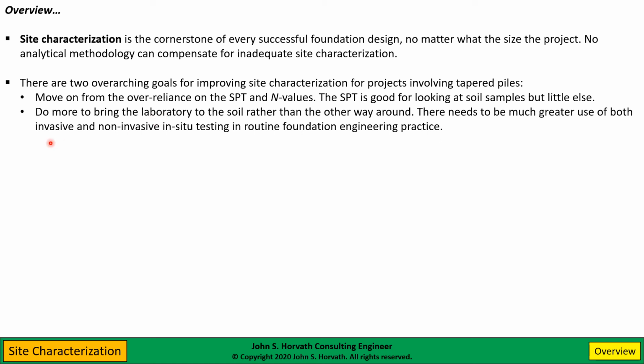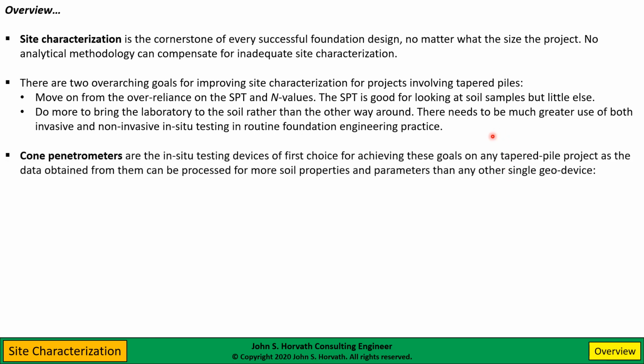And there are dozens of invasive and non-invasive in situ tests that we can use routinely. These are not just research tools anymore. In my opinion, at the very top of the list for tapered piles is various types of cone penetrometers. Anytime that you're dealing with a potential tapered pile project, the cone penetrometer should be at the top of the list of in situ testing devices to use. That's the first choice. And that's simply because in the types of soil conditions where you're likely to use tapered piles as a friction or floating pile, you can perform cone penetrometer soundings.